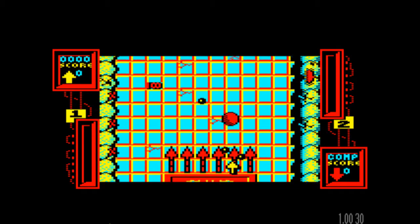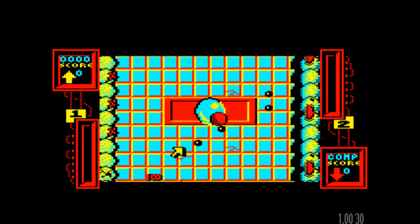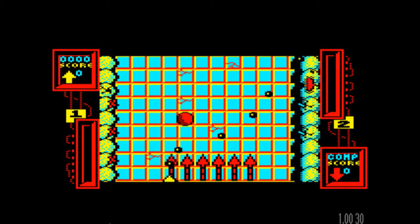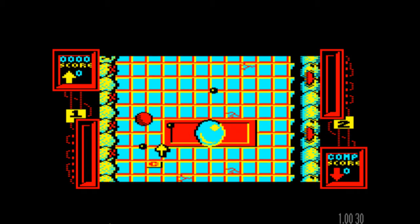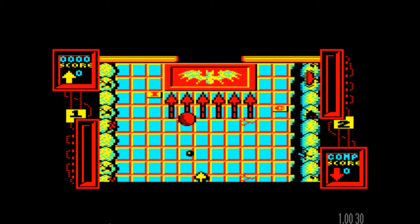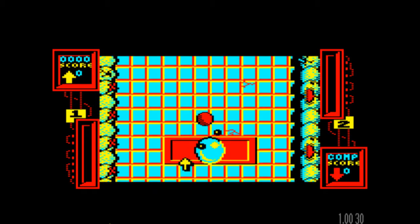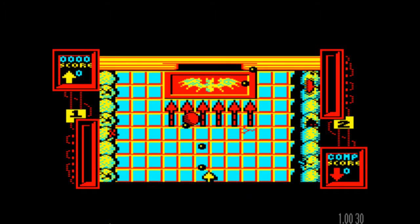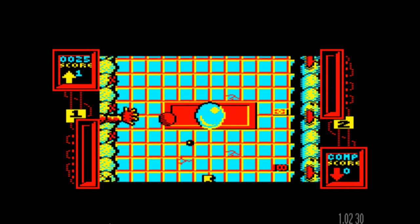So basically, the idea is there's this red ball or puck, which you, as the player, have to get up to the other end of the screen and score a goal. And if you score 3 goals before the computer does, you win the match. So it's a little bit like if you've ever played table hockey, or air hockey as it's sometimes called. There we are. The crowd go wild there.